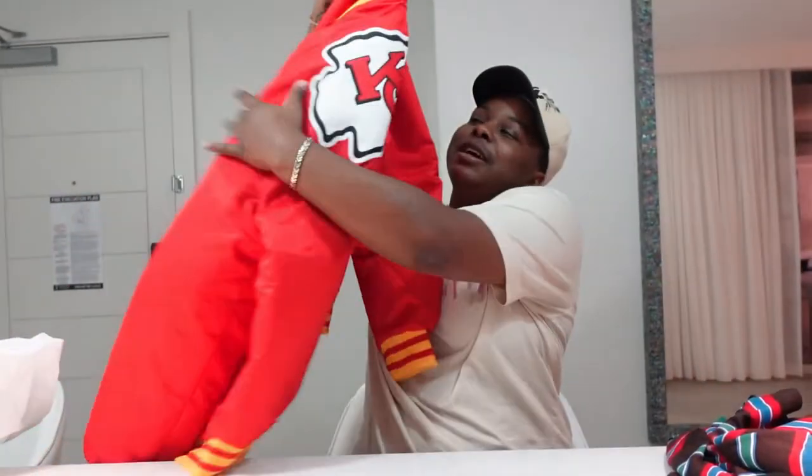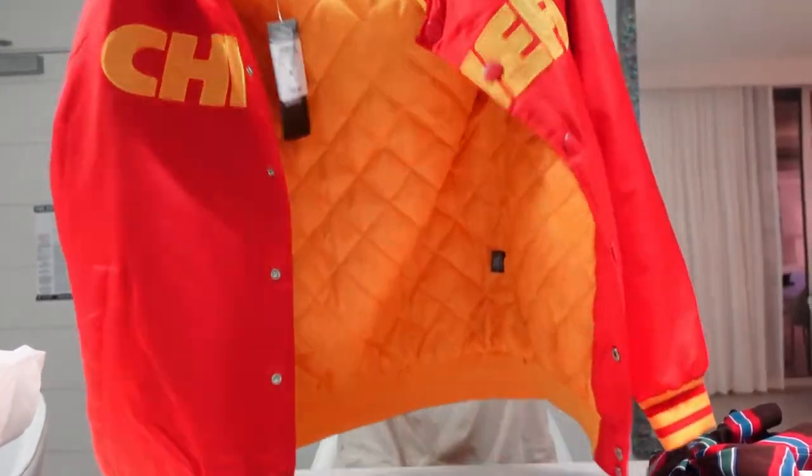What is it like? A varsity jacket? Did you sew the shoulder front? No. But it's kind of like a varsity jacket, or some people call it a cute jacket. They got so many different names for it. But I like the red. Everybody, if you know me, then you know that I like red, white, and black. It gives McDonald's fry vibes. I'm sorry. I'm hungry. What else did you get?